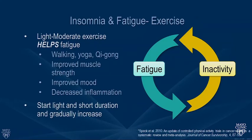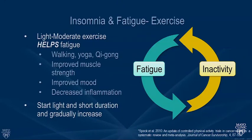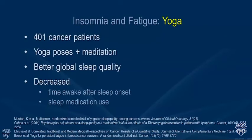Exercise has been shown to help, not hurt fatigue. Light to moderate exercise has really good evidence, including walking, yoga, and qigong. Now, I do have patients that will complain of worsened fatigue after exercise, but I really believe that's because they've been so deconditioned and have poor stamina at the beginning. So after several sessions, I think that it'll get better, so just stick with it. We think that the improved muscle strength, the improved mood, and the decreased inflammation all help to improve the fatigue. So just start really light, 5 to 10 minutes per day, and then gradually increase your duration and activity.